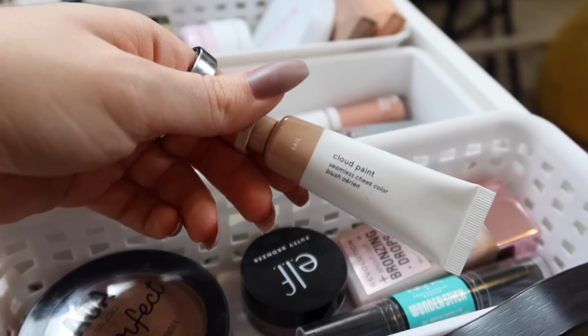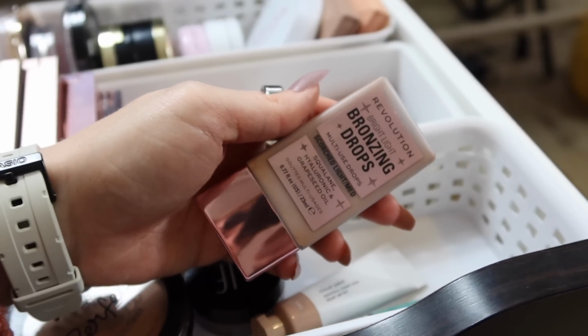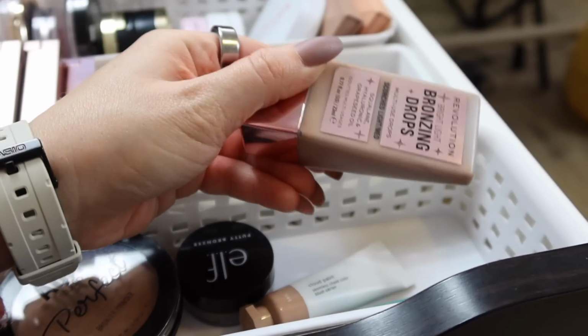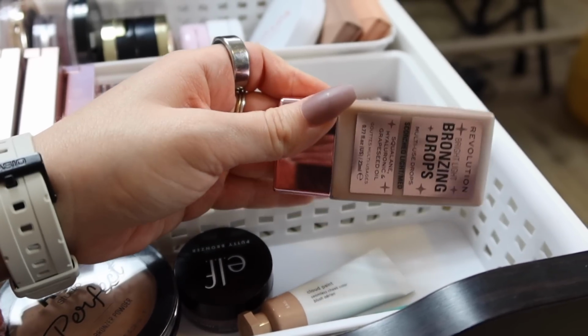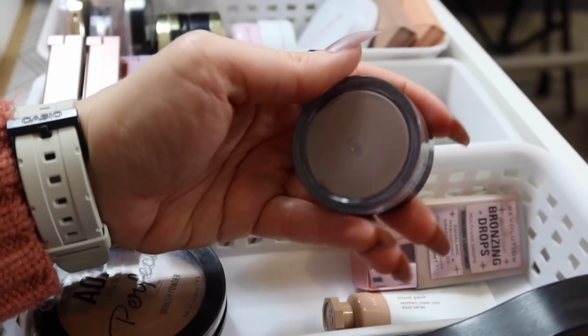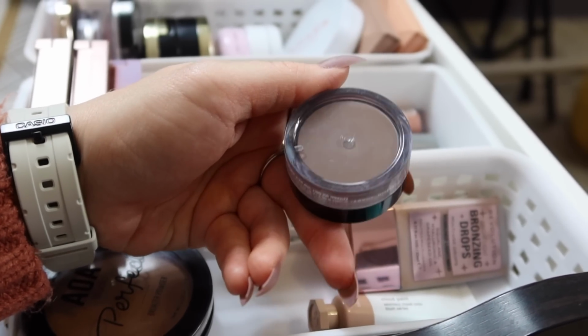It blends so easily. I feel like liquid bronzers can be kind of hard to work with, but not this one. Also in here I have the Revolution Bright Light Bronzing Drops in Scorched Light Medium. I really use this as a liquid bronzer. I don't really like it as bronzing drops. The e.l.f. Putty Bronzer in Feelin' Shady. I actually have hit pan on this. I'm not sure if you can tell. This is a great, really light, really cool toned, almost gray contour.